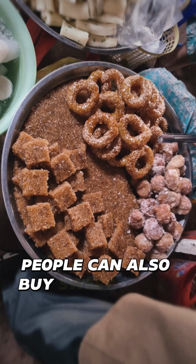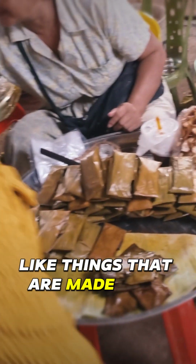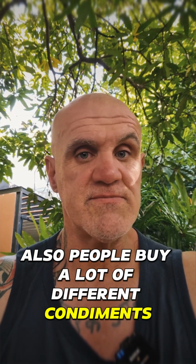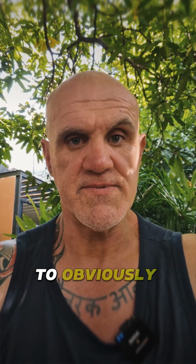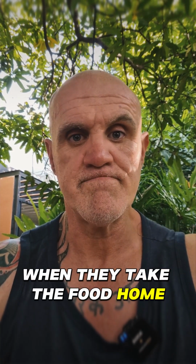People can also buy sweet foods at the market. There's a lot of cake-like things that are made with obviously lots of sugar, but also with whole ingredients, and they're made fresh every day. Also, people can buy a lot of different condiments, not condiments that we're used to, but people will buy condiments for a few riel, very cheap, to obviously enhance the cooking that they're going to do later on when they take the food home.